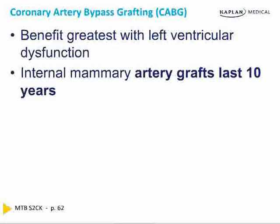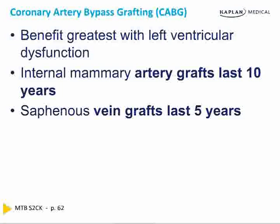The internal mammary grafts last for 10 years, and the saphenous veins last for 5 years. And that's why there's no point in doing angiography in someone who was just bypassed 2-3 years ago, because what are you going to do? You've already just bypassed them, and it's lasting for a while.